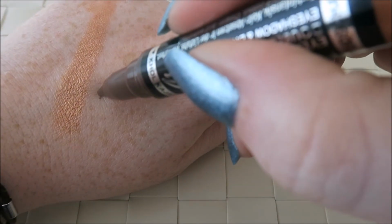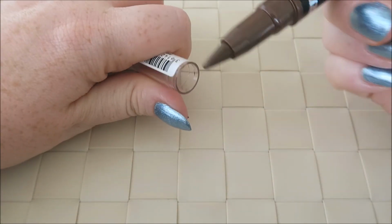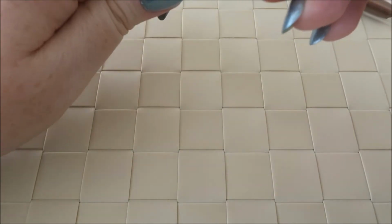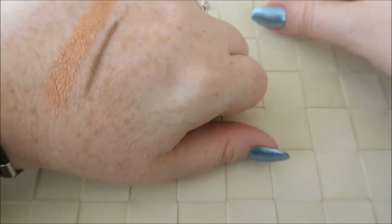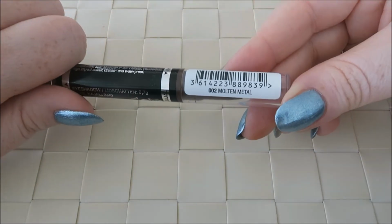The Rimmel ones I think dry a little bit faster, and then on the other side you have this liner, which I don't really use as a liner because I find them a bit thick, but I do like them for just underneath the eye, and then I blend it out a little bit. But these are very, very pretty colors. So that is the Manhattan one, and this one is called Molten Metal.